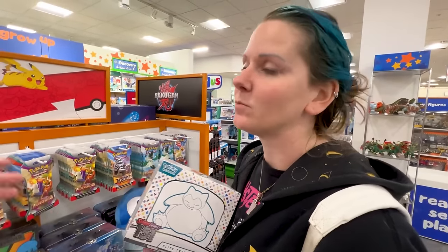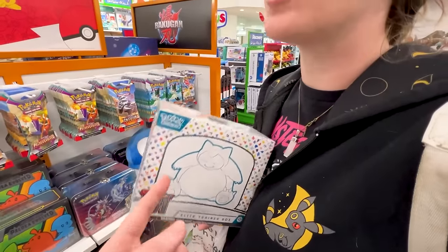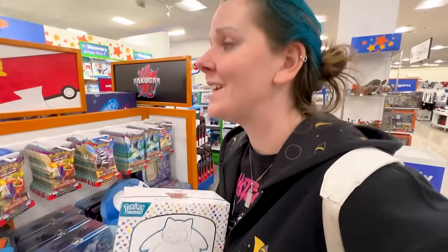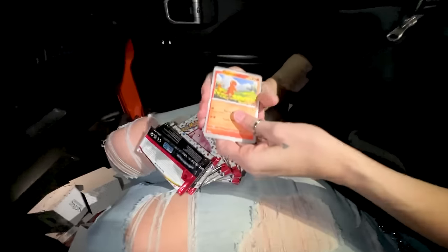Honestly, I know Charizard's not like your absolute favorite Pokemon, even though it secretly is. We're just saying it's not. I think you picked out the one with the special illustration Charizard EX. Charizard, doesn't matter. You always pull the best stuff, so it's going to be in there. No way. Pokemon pack opening number one of Pokemon 151.